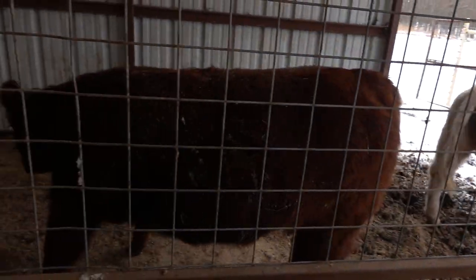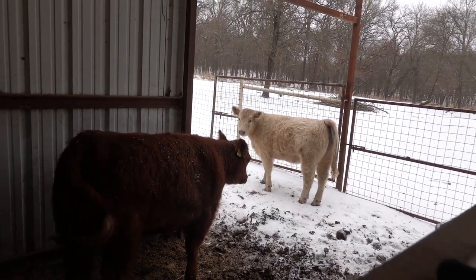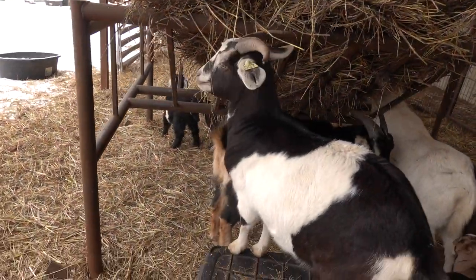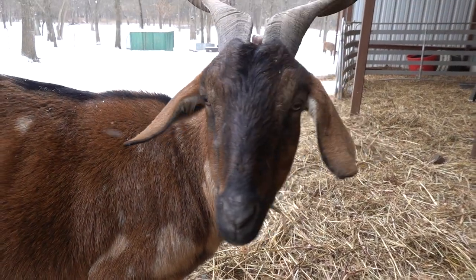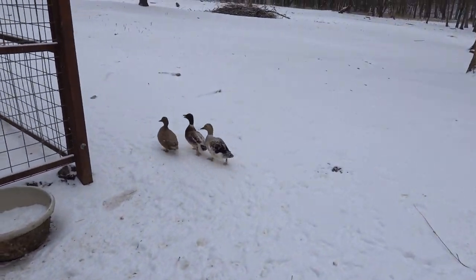Yeah, the show heifers are hungry. They need to be fed, but they just stay out in the cold at night. They didn't even come in here. When I got up this morning, they had rain, snow and ice all over them. The goats do not sleep out in the rain and snow and ice, but they're all doing good, aren't you, Mama Goat? Three ducks, doing what three ducks do.